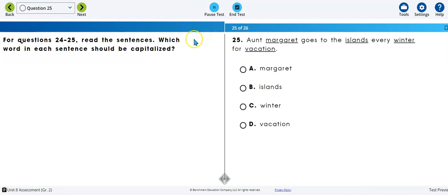25. Aunt Margaret goes to the islands every winter for vacation. Which one of these is a proper noun?